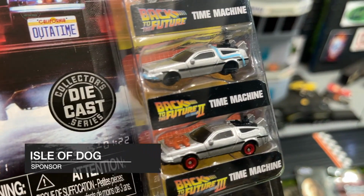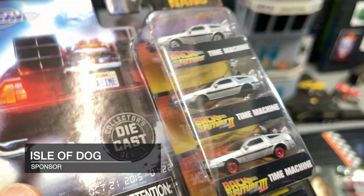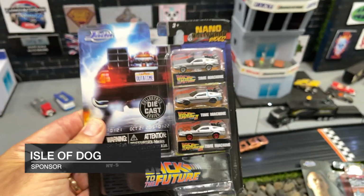Nice castings. Look at this one here. Look at this wheel that's already... I don't think she'll be racing. Maybe not. I don't know. We'll give it a crack later.